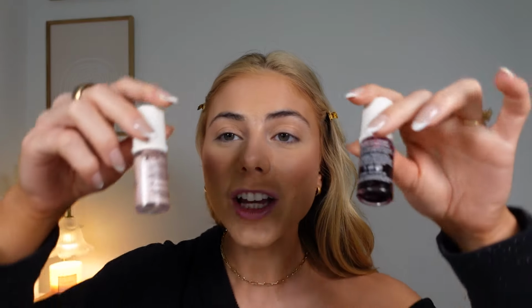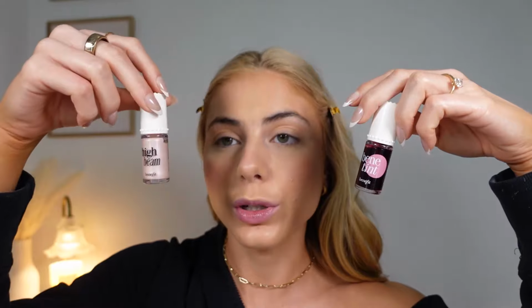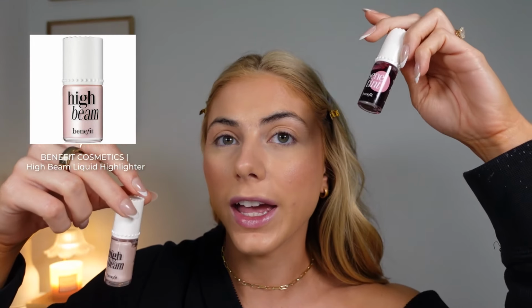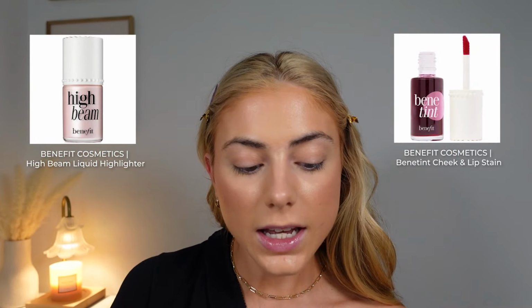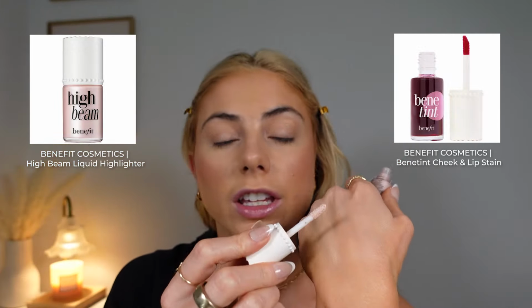In the video, she used a Dior blush topper, which I don't have, and for the sake of this video, I didn't want to go out and buy tons of products, so I hope what you're getting from this is that you can take what you have. So it's like a light pink dewy shade that she uses, so what I'm doing is mixing Benefit High Beam and Benefit's Benetint. You could do this with pretty much any liquid blush and liquid highlighter that you have.